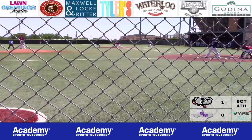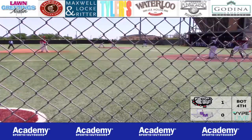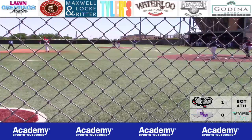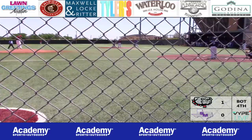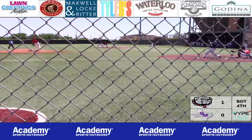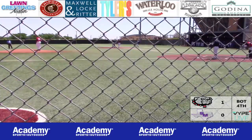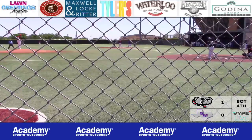Pardo gets set. He had a single in the second. Here's the pitch. It's a high fastball. That'll be ball one. Count goes even now, 1-1. So one ball, one strike, and one out with one runner on. Colopy set. Here's the pitch to Pardo. A swing and a miss by Pardo. That'll be strike two. Count goes 1-2. So one ball, two strikes, one out.